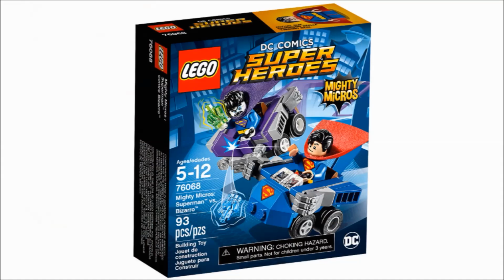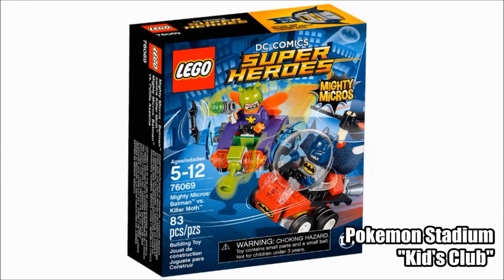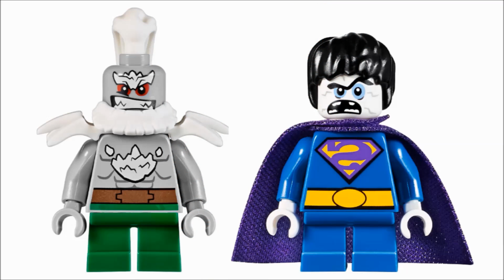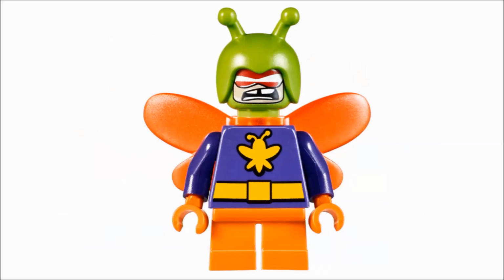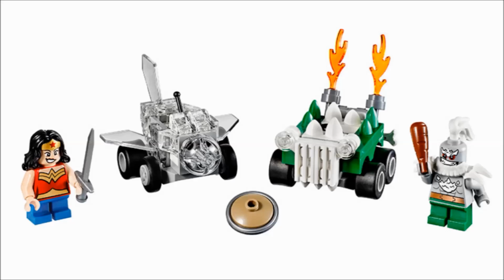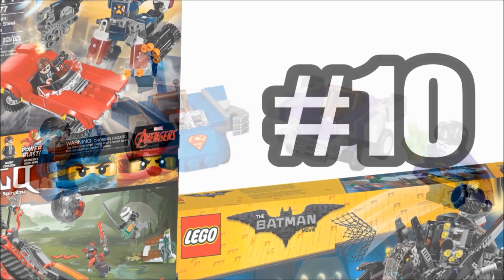The next spot is taken by all the 2017 DC Mighty Micros. Look, the figures sell me on a lot of these. It's weird that our first Doomsday and wide release Bizarro minifigures are in Mighty Micros. Either way, they look hilarious, as do the new Superman and Wonder Woman minifigures. I'm also glad to finally get myself a Killer Moth minifigure, but another Batman? Meh. The builds are okay, none really stand out to me besides maybe the 60s Batplane and the Invisible Jetmobile. It's funny that Bizarro and Superman have reversed vehicles though.